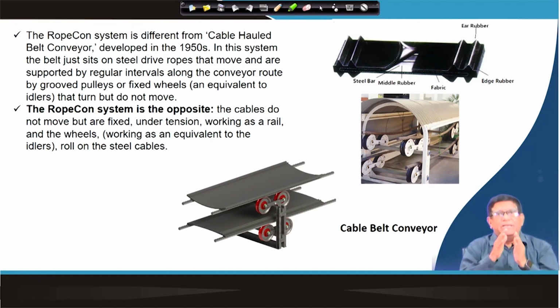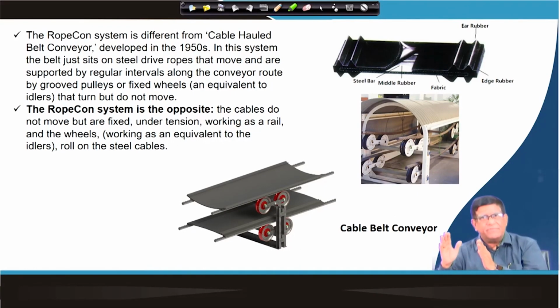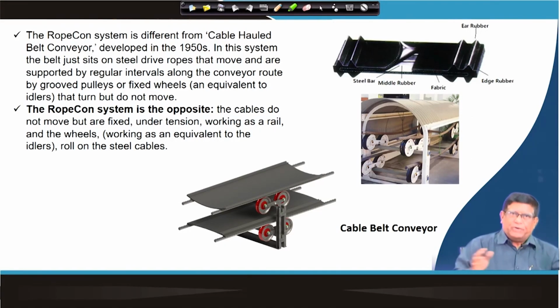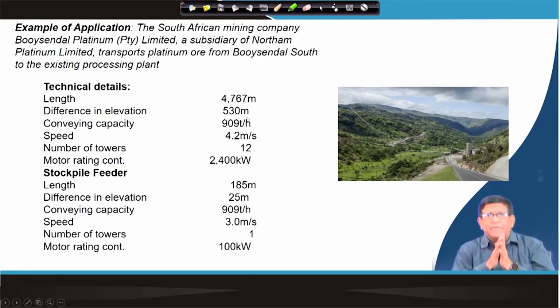So, that is the combination of exactly two different types of systems. Sometimes you can find out what the advantages and disadvantages of these two systems are. One is a cable belt conveyor, another is your RopeCon. You should study this, and there are some examples.